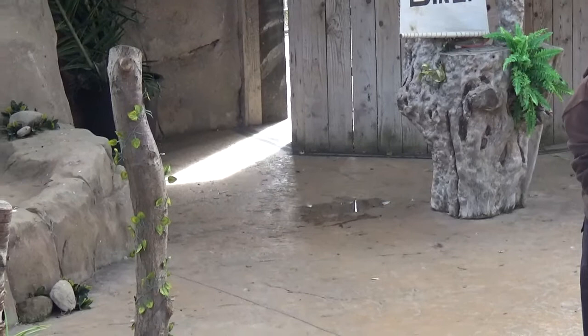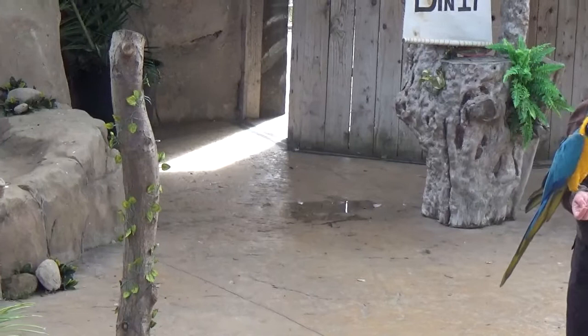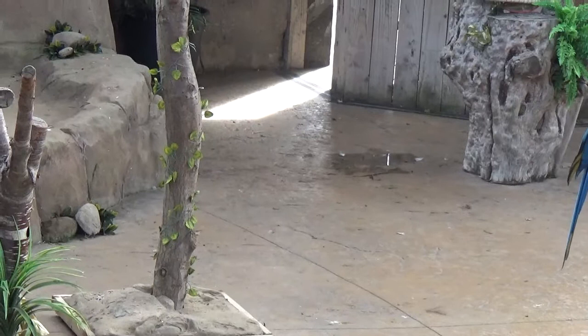There's some wildlife just flying around. There must be a predator in the area. Just bear with us. Even though these birds are captive bred, any other bird that's flying around circling in the area generally means a predator is about. So obviously keep a lookout where this predator is.